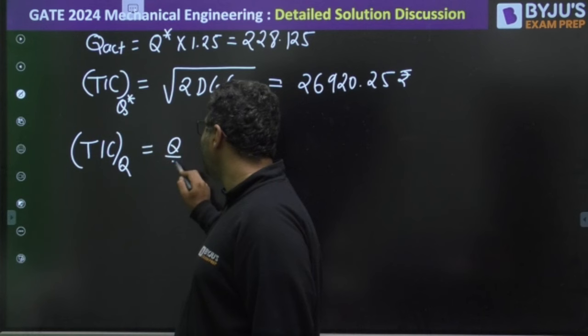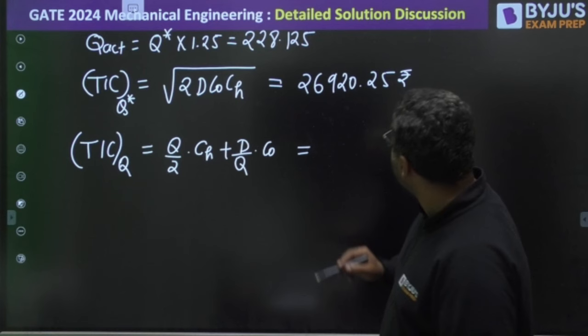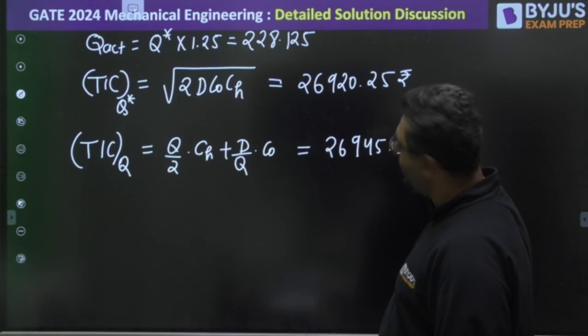Now, if you want to find out the total inventory cost at Q, it will be Q by 2 into CH plus D by Q into C0. You put the Q actual value and this comes out to be 26945.54 rupees. So, dear, you need to go for percentage change.